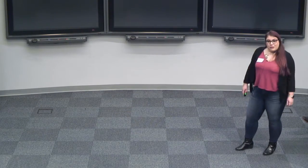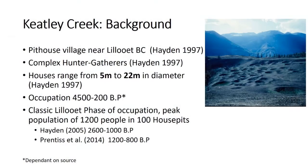All right. So I've been working on the site of Keatley Creek for about 1.5 years now, and this presentation is very similar to the one I gave last year, but with statistical evidence. So let's carry on. For some site background, Keatley Creek is located near Lillooet, BC, and it was the site of a complex hunter-gatherer village.